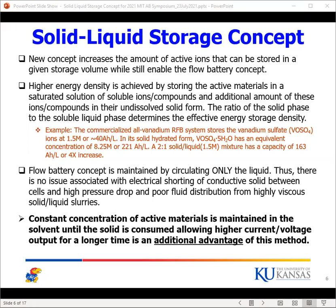The ratio of the solid phase to the soluble liquid phase determines the effective energy storage density. For example, the commercialized all vanadium redox flow battery system stores the vanadium sulfate ions at 1.5 molar, or about 40 amp-hour per liter. In its solid hydrated form, vanadium sulfate has an equivalent concentration of 8.25 molar, or 221 amp-hour per liter. A 2-to-1 solid liquid mixture has a capacity of 163 amp-hour per liter, or a 4-fold increase.